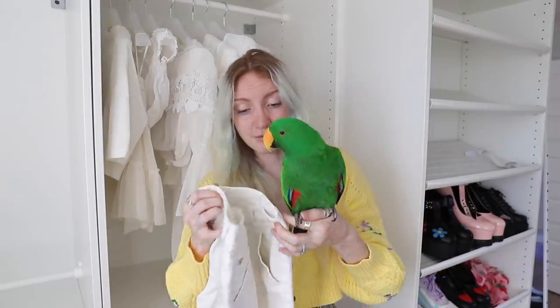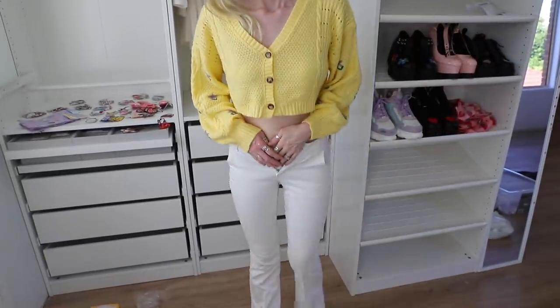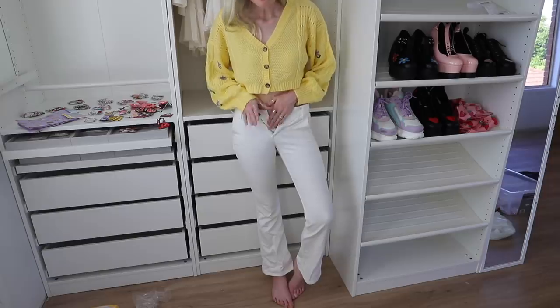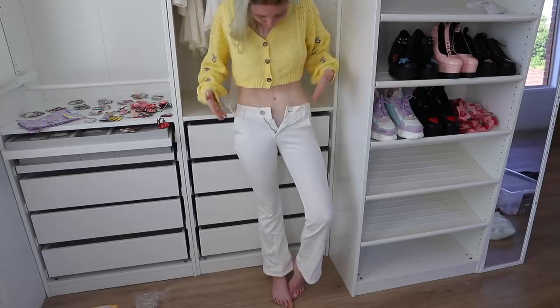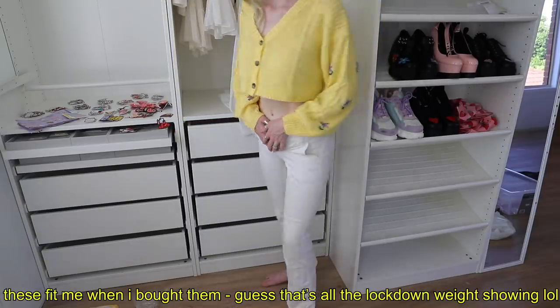And then last but not least, we have a pair of white jeans. So, the brand of these is called Venus Jean. They have a little bit of a flared bottom on them. I feel like these are perfect to embroider something on, or I could possibly put things all the way down the leg on these. I'm not sure, tell me what you think.